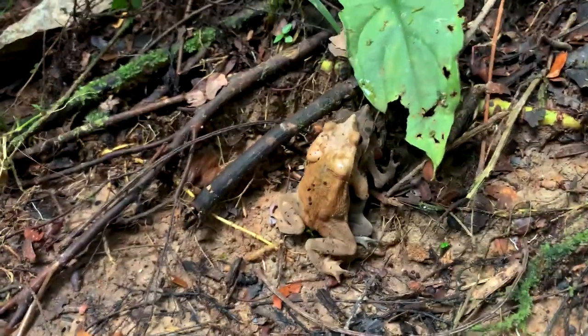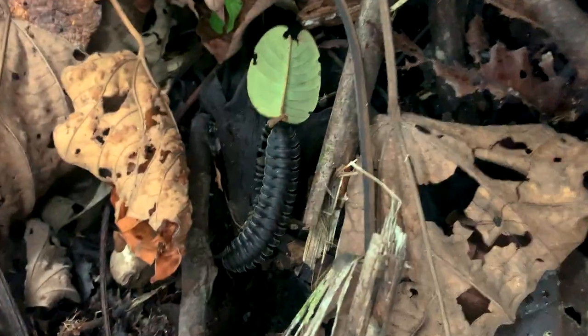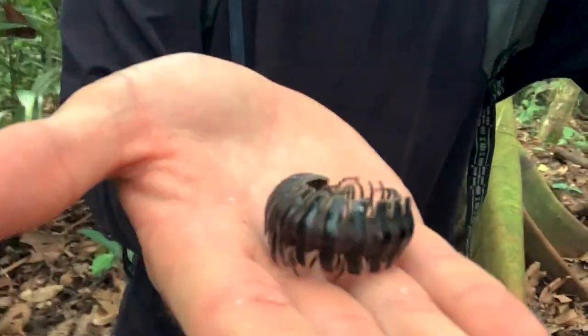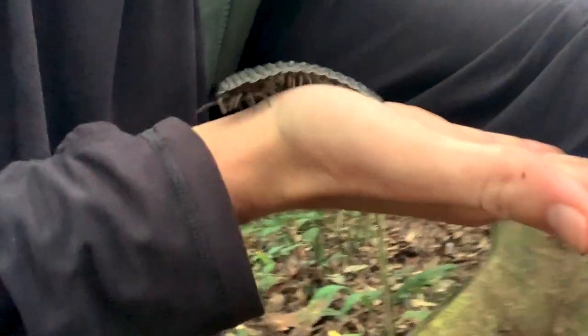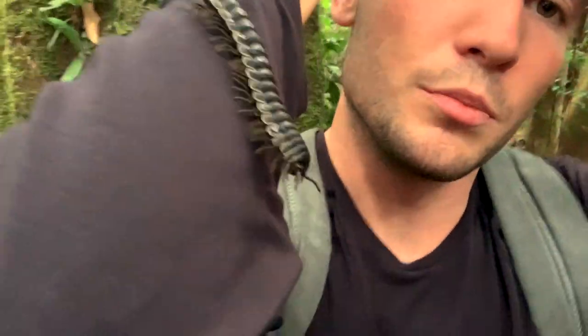Got two toads mating right here. Crazy looking millipede. Look at that. You can see he rolls up for protection and then he comes back out. He has all that armor on his back for protection. A lot different than the one that we saw in Machu Picchu.